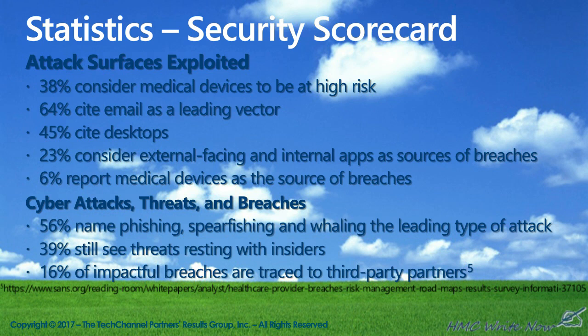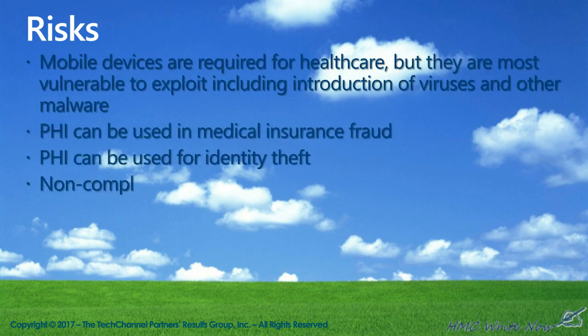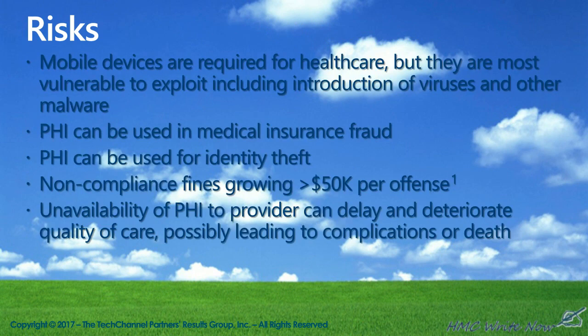And what are the risks? I'm going to just bring this all up at one time. Some of the risks are very obvious. Mobile devices are required today for healthcare. Most doctors, most healthcare providers in the field depend upon mobile devices to obtain the information they need to serve a patient, to take care of a patient. But they're also the most vulnerable to any kind of exploit. An endpoint out in the field on a wireless network, we naturally assume it to be more vulnerable than the core network.